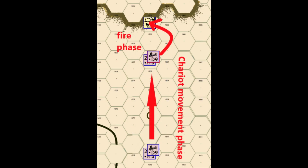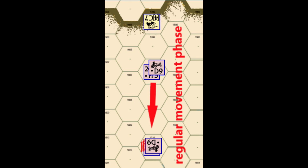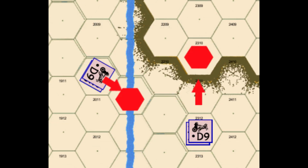With the bowmen and improved bowmen, you would want to use the chariot to get them into combat, have them fire, and then get them out of the combat. Now, units on chariots can attack at the end of the chariot movement phase, but they can't attack again in the same turn.